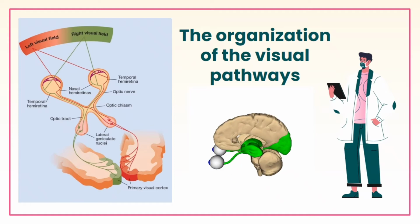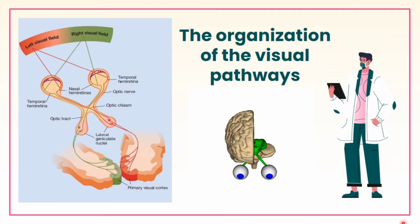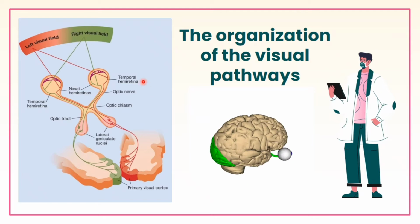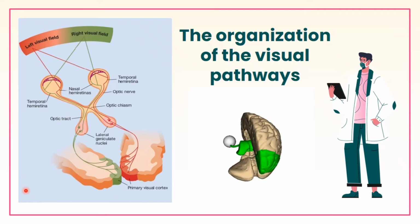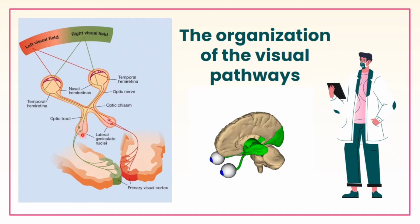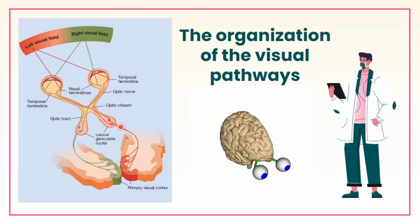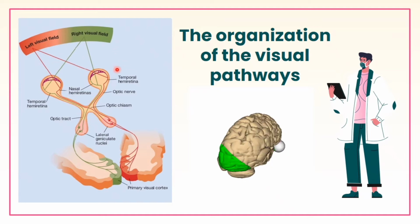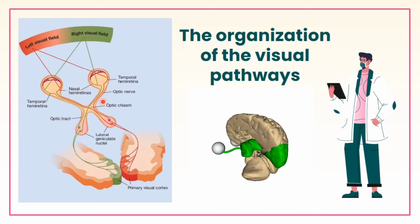The organization of the visual pathways. The main idea to take away from this figure is that all signals from the left visual field reach the primary visual cortex either ipsilaterally from the temporal hemiretina of the eye or contralaterally via the optic chiasm from the nasal hemiretina of the left eye. To make it simpler, each of these two lateral geniculate nuclei receives information from both eyes. The information from the temporal hemiretina stays ipsilateral, or on the same side of the body, and the nasal hemiretina crosses over at the optic chiasm.